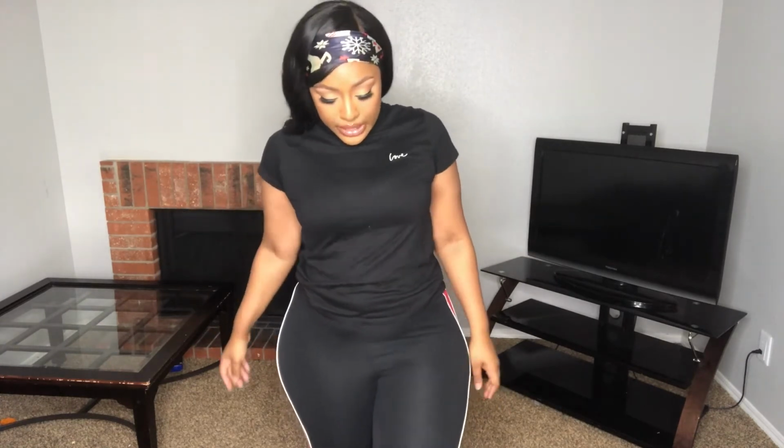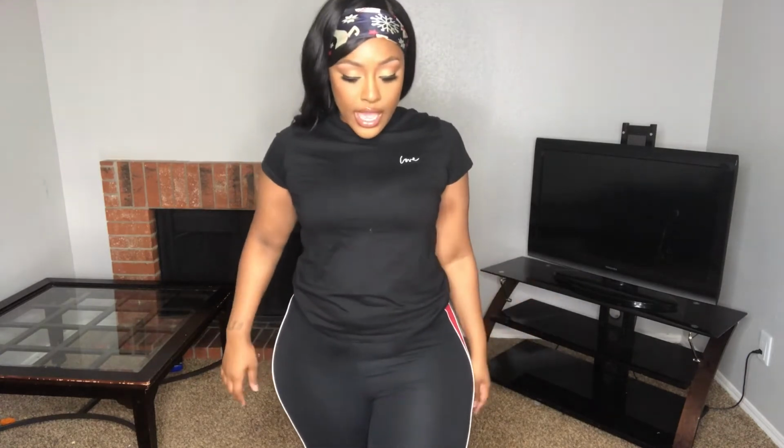For me, I'm right-handed, so everything's to the right. So put your left foot out. Stand straight up, put your left foot out, and then twist that right hip out. And then, see, it's gonna give you shape.